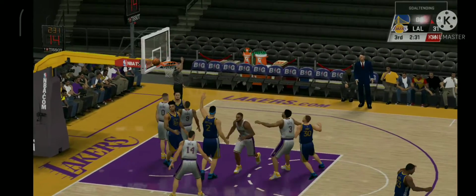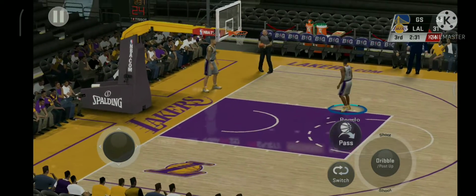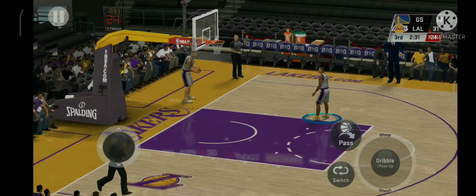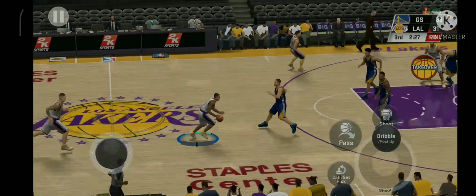And it's going to be a goaltending call here, so they'll count the bucket. He thought he had that one clean, but the ref saw it differently. They'll count the basket. Third quarter of basketball, about a minute and a half in. Rondo with it.